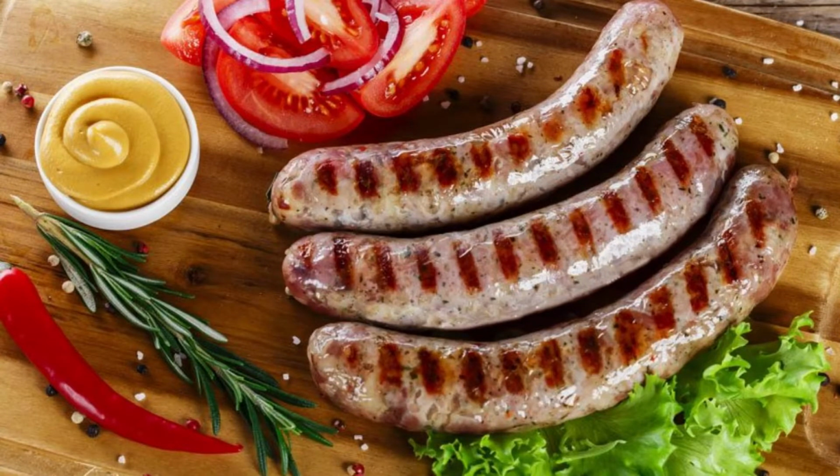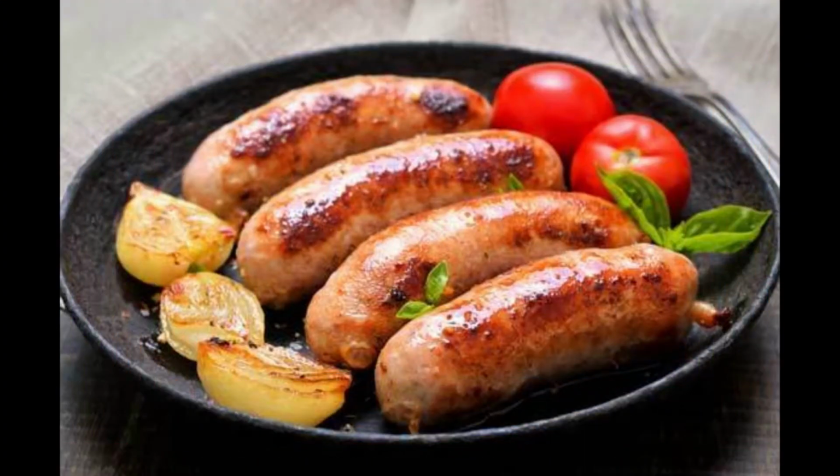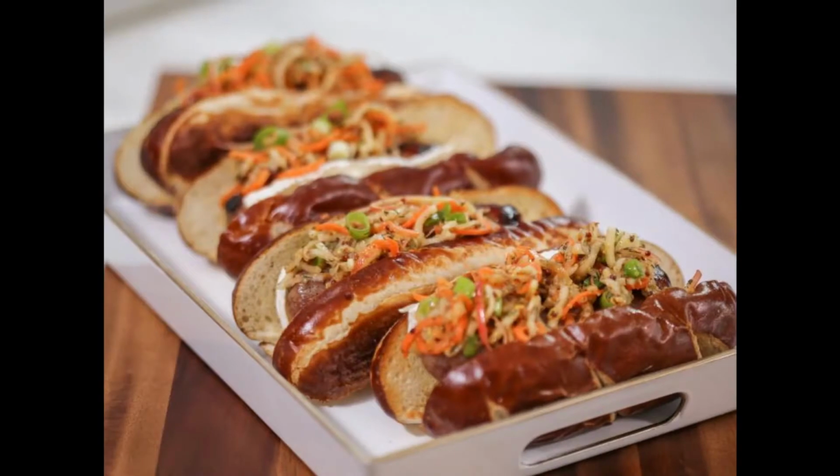Today I'm going to share with you a little bit of history of Bratwurst sausage. While sausage recipes can be found as early as 228 AD, the first documented evidence of the Bratwurst in Germany dates to 1313 and can be found in the Franconian city of Nuremberg, which is still an internationally renowned center for the production of grilling sausage.